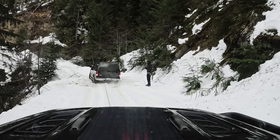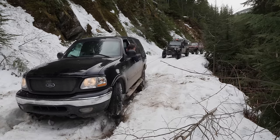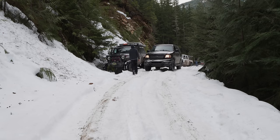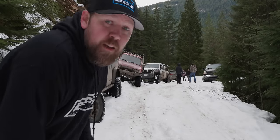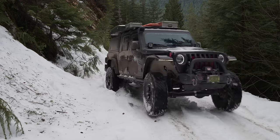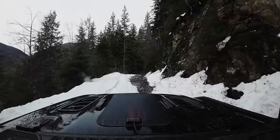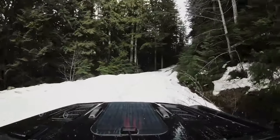All right, here we go. Stuck abandoned vehicle is unstuck and out of the way. You're welcome, whoever's vehicle that is. We're gonna continue on. Snow is no problem for the super trail wrecker.